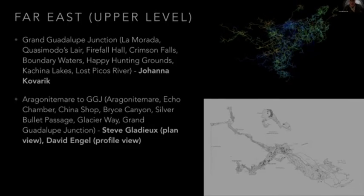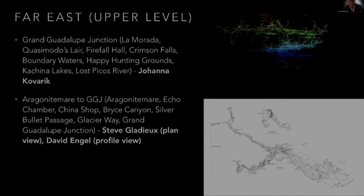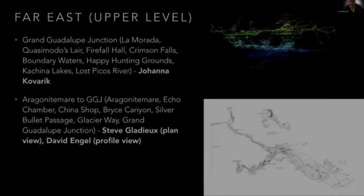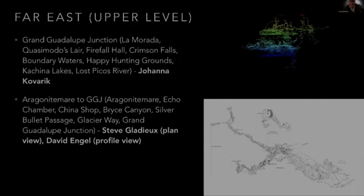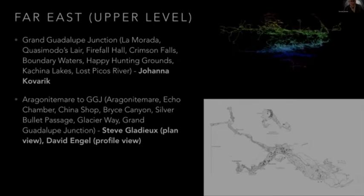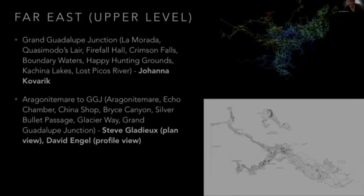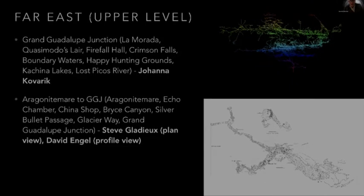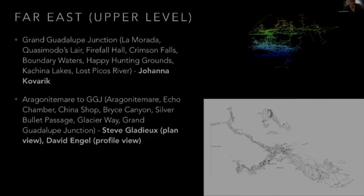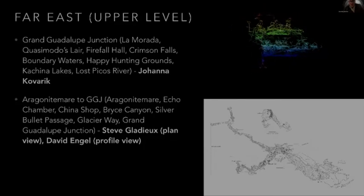But the upper level has been split between Johanna Kovarik, who's going to do from camp basically east, and that includes La Mirada, Happy Hunting Grounds, Boundary Waters, Los Picos River areas. And then the upper level west of camp, between Aragonite Mare, which is the dividing point between the near and far east, and camp, Steve Gladue and David Engel are going to be working on. They've divided that up into plan view, which Steve's going to do, and profile view that David's going to do. And there's a map down in the bottom right there. That's one from Joel Despain. That was an older map, but I think Johanna and Steve and David have been looking at the data and organizing it and getting sketch notes together, but they haven't started drafting yet.